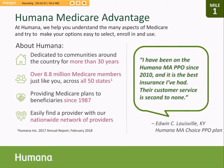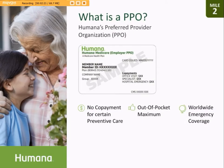Humana is based out of Louisville, Kentucky, and we currently have over 8.8 million members. Humana's plan offers you a broad network nationwide, and we have been working with Medicare since 1987. The type of plan being offered to you is a Preferred Provider Organization, or a PPO. With this plan, you have in-network benefits and out-of-network benefits. If you see a provider outside of Humana's network, you may pay more for your services.